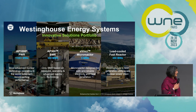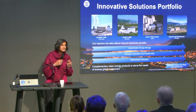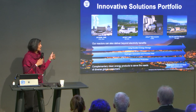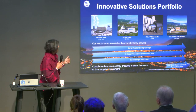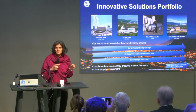In between is our AP300 small modular reactor that is a derivative of our larger AP1000 reactor. And in our Gen 4 category, we are developing a lead-fast reactor as well. And that's 450 megawatts. The beautiful thing about all of these reactors is that in addition to electricity, they can provide ancillary benefits, including hydrogen production, process heat, district heating, which is very important now that we're coming into the winter months in this region, as well as generating life-saving medical isotopes.